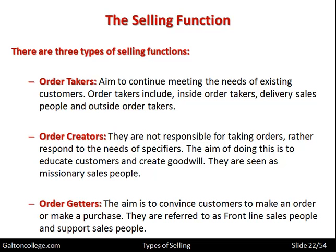And order getters, the aim is to convince customers to make an order or to make a purchase. These are the ones who are getting the order. They want the customers to place the order. So they are referred to as frontline salespeople and support salespeople.